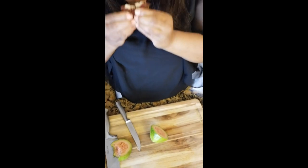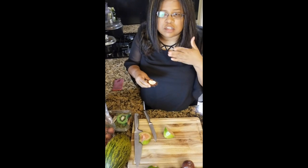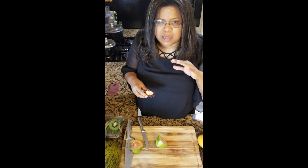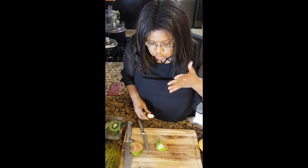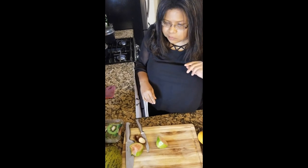Be careful, there's a seed in the middle. With kids, you mash it for them, like you will break it up for children because you don't want them to choke on it. But you don't really eat the seed.